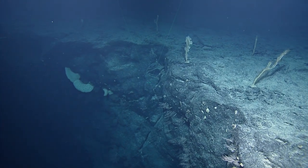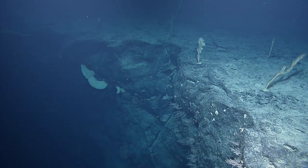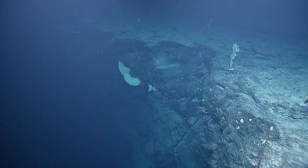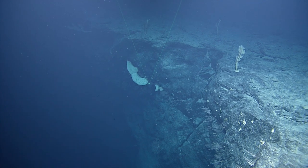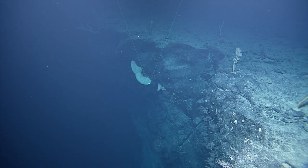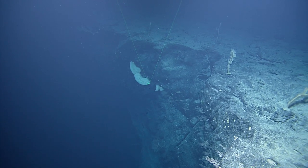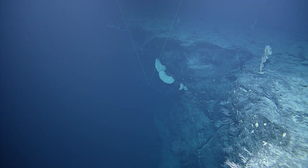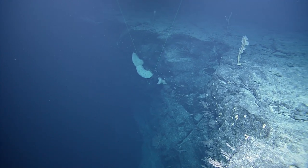Yeah. Look at that overhang. Oh, yeah. That's what I'm talking about. Oh, a little jelly. Ooh, there it goes. Looks like the current is coming up the wall versus falling over the top. This is actually a nice view for the people here. You can see there's a crack here, and there's a crack up there. So at some point, this is going to fall away like much of the rest of this area has.